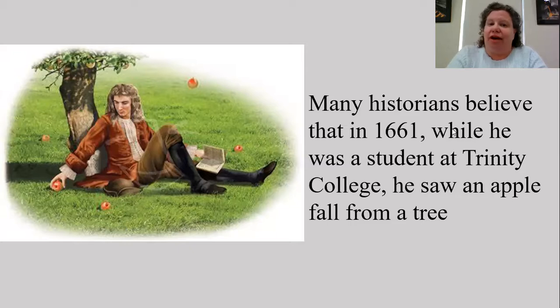And he also thought, maybe this force that keeps the apple on the ground, maybe it's the same force that keeps the earth in motion and moves the earth around the sun. So this force, he ended up calling gravity. And he did many, many experiments for the rest of his life using gravity, and also the ways in which things move and how they move.